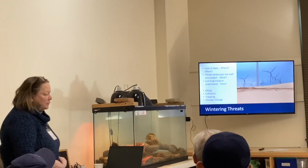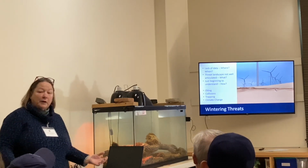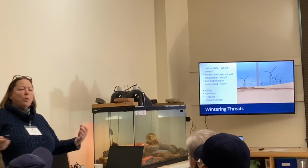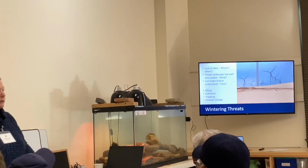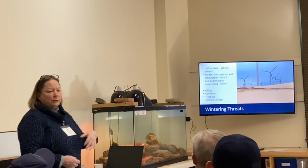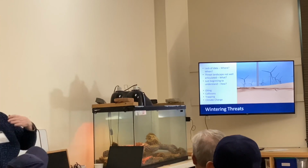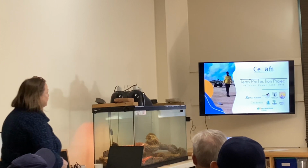The wintering threats, it's a black box. We don't really have a good understanding of where they are. We do know basically when they're there. We don't know what the threats are. And we don't know how to intercept the threats because we don't really know what the threats are. Oiling, collisions, trapping, and climate change affecting food resources are going to be the 4 top ones. No one expected collisions to rise to number 1 until this project that we worked on.